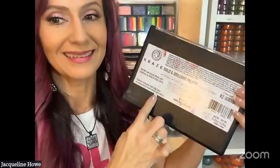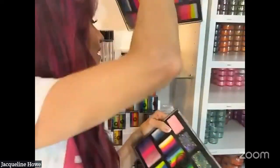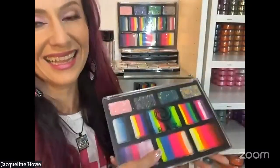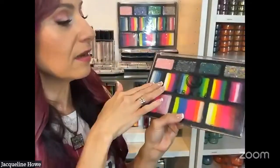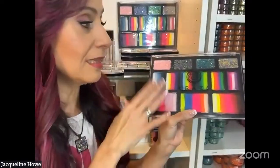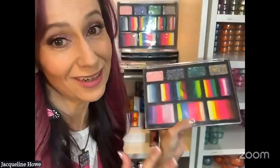Awesome. Oh my gosh, look at how beautiful this palette is. I've got a brand new one back here for you to see, beautiful and clean. Obviously, you can tell I've been using this one a lot. It's very compact and just nice to carry in your kit. And it's got so many combinations, one-strokes and rainbow cakes and glitter. Basically, you just need that, black and white, and you're good to go. Obviously, you probably want the other one as well because they're both very, very essential for lots of different designs.